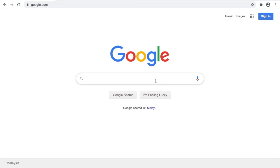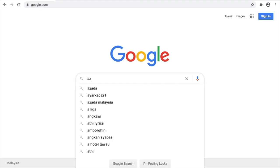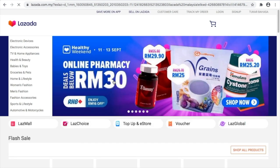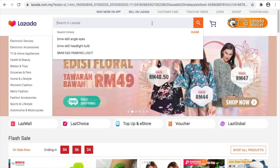So I have opened up Google. What I'm searching for is the headlamp, which is the parking light, because I have a problem. If you remember in the previous video, I showed in the iDrive that the parking light left and right is broken, so I need to fix it, but I don't have the parts yet. So I decided to go to Lazada to find whether they have the parts. Sorry for the slow connection.